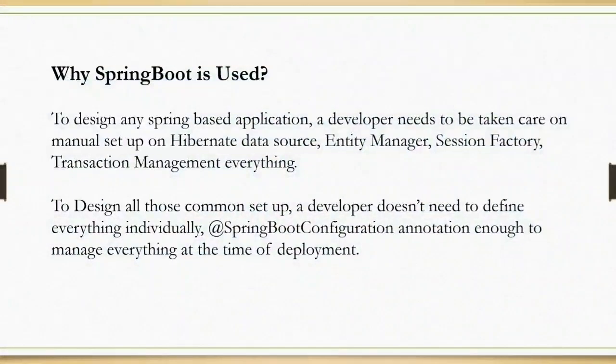The next question is, why is Spring Boot used? To design any Spring based application, a developer needs to take care of manual setup of Hibernate, data source, entity manager, session factory, transaction management, everything. So to design all those common setups, a developer does not need to define everything individually. Spring Boot configuration annotation is enough to manage everything at the time of deployment. In a Spring MVC application, some XML configuration is mandatory to manage, whereas when configuring a Spring Boot application, nothing needs to be managed. The only annotation manages everything. So that is the reason Spring Boot came into the picture.